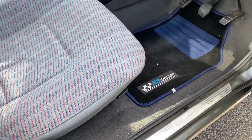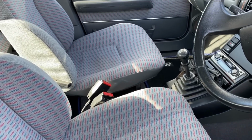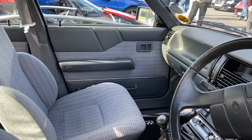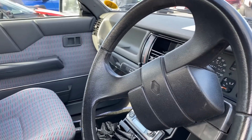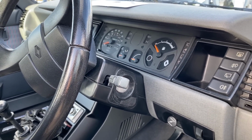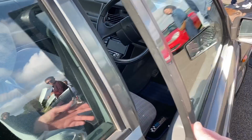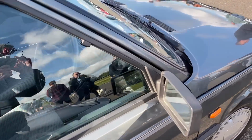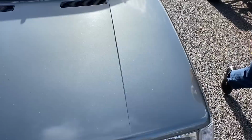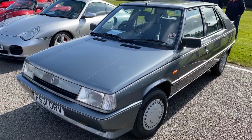This is what Renaults of the period look like. I'm sure they're supremely comfortable. There's a good test on an early one of these by a YouTuber called Mark on Motoring, so check that out. I love that sort of binnacle. How you've got that hooded binnacle probably does prevent the shadows there. That lovely fabric door trim. You know what? I'm really glad to see a Renault 11 here amongst all the Ferraris and 911s. That's probably one of the rarest cars here today. That's incredible, isn't it?